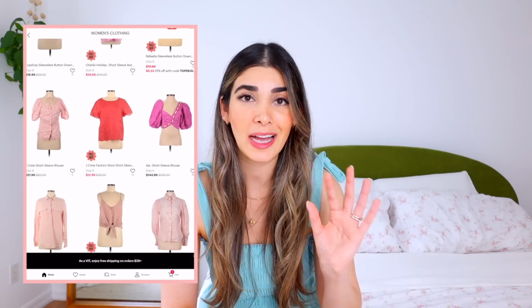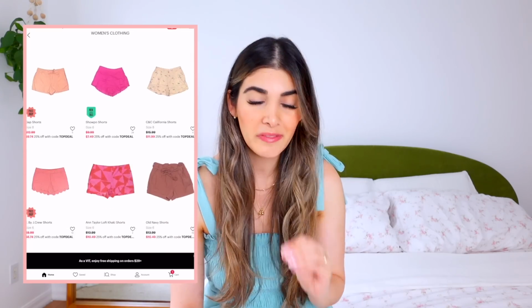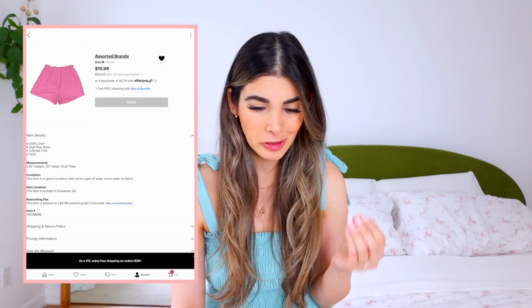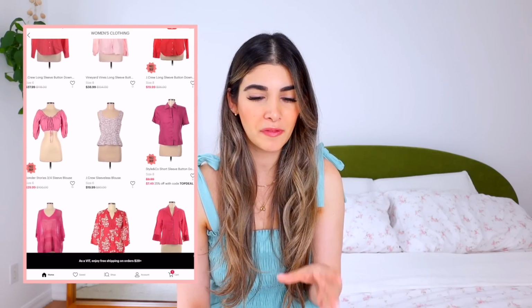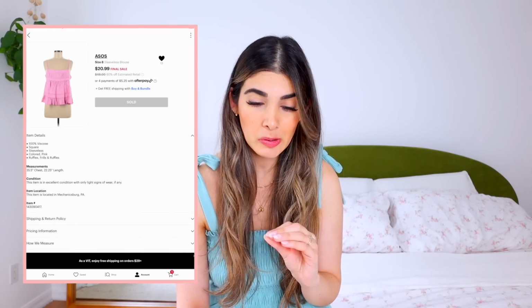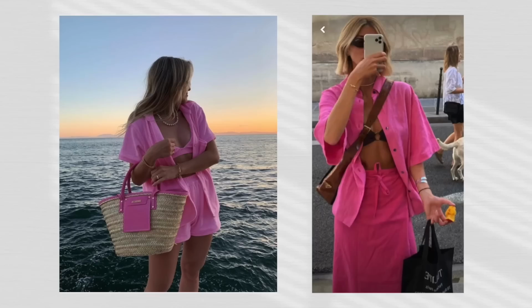Okay guys, I was able to add to cart this incredible set. They're 2 separate pieces, but they work so well together. First, we have these pink linen shorts from assorted brands, and these are just $10.99. And 100% linen shorts for just $10.99 is such a steal. And then as I kept browsing, I was actually able to find this tank top, which matches the shorts so well. This sleeveless blouse is from ASOS, and I love the flowiness of it. I really think it would look really good with those shorts. I don't know you guys, an all pink outfit, it just sounds so good to me with like a little headband for sure.